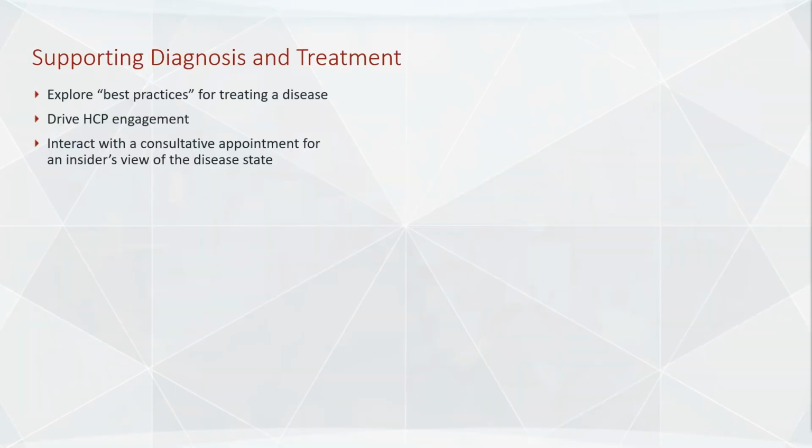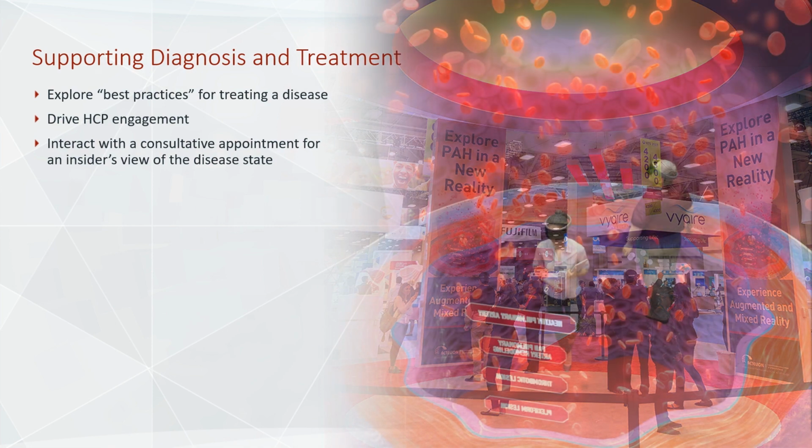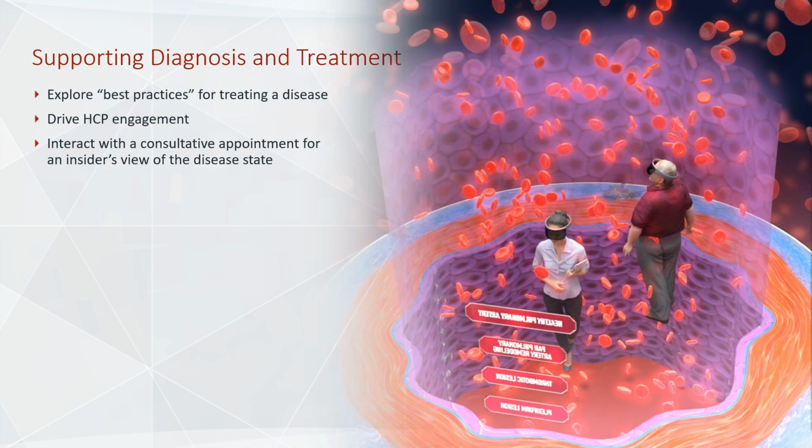In the next example, we explore a scenario of a patient in a doctor's office discussing their disease, how it impacts their life, and learn more about the best practices for treating this disease. This experience in both AR and mixed reality, a blend of VR and AR, helps to drive healthcare providers into a Congress booth as they witness the event unfold around them. We recognize, as Congresses and other in-person events are on the back burner for a while, clients are looking for solutions. So we're currently working with several clients to move assets like these into virtual booths and e-detailing so that in the new reality, engagement can still occur. We've even converted some of these assets into iPad apps.